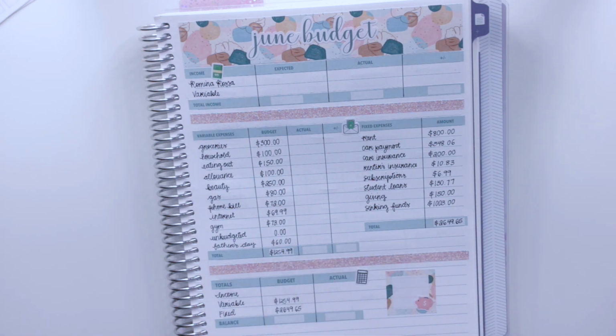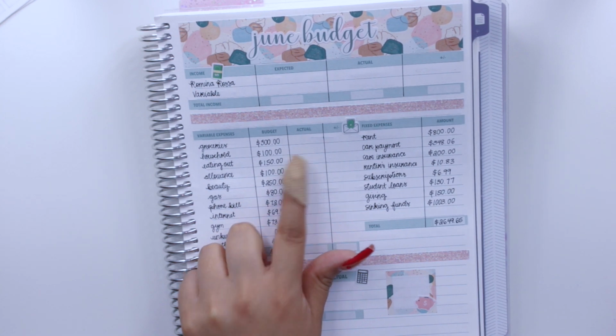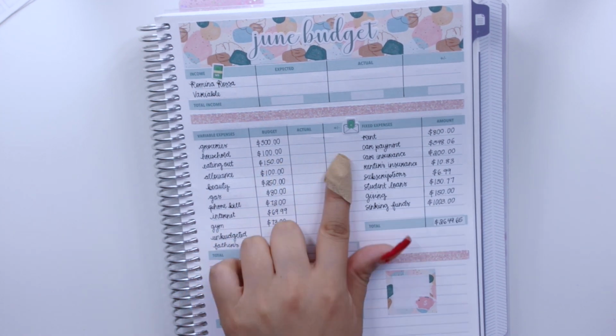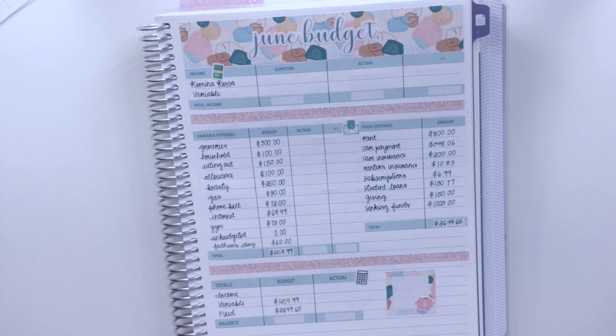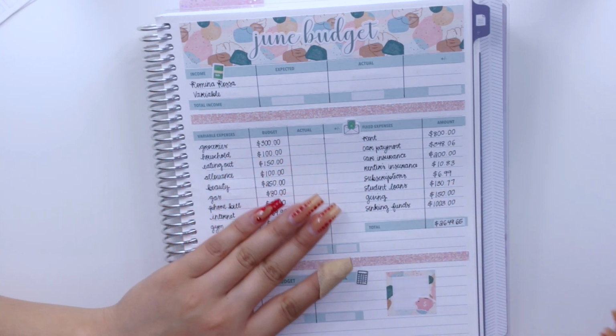The other envelopes that I will be rolling over are going to be household and eating out. So since I am rolling those cash envelope amounts over, I am going to write the actual number the same as the budgeted number, so that way we're at 0. The only cash envelope that I won't be rolling over is my groceries, like I mentioned.